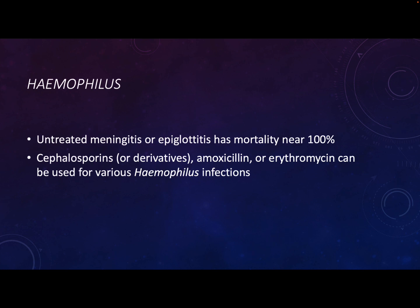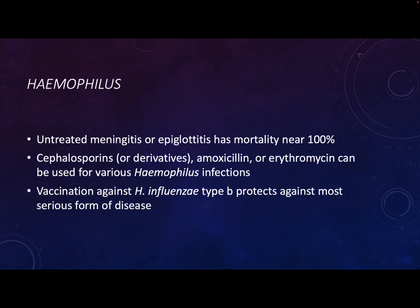Different antibiotics work. Cephalosporins, amoxicillin, erythromycin can treat the various infections, and vaccination can prevent the most serious strain of disease. So Haemophilus influenzae type B, the vaccine will protect. And this vaccine, I don't remember exactly when it was developed, but it was not around when I was a kid. Really, once a patient makes it past about the age of 5, the risk of serious infection without any underlying complications is pretty low. So this is what you would want to use to protect your infants. So if you've made it this far, you're probably okay. If you end up immune compromised or with other kind of underlying conditions, then you may want to see if you can get vaccinated.